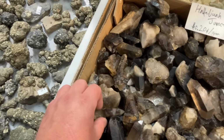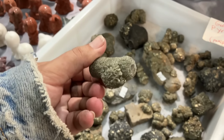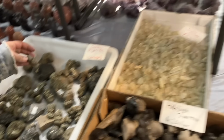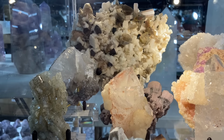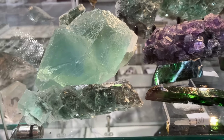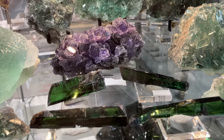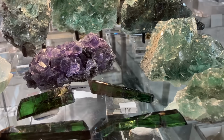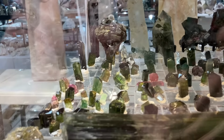Man, I want to take Sprite quartz. I like that one. Just berries and half twig. These Chinese fluorites went up quite a bit. They're fabulous. Minerals are just up. You can only mine it all at once. They're not going to grow back in your lifetime.